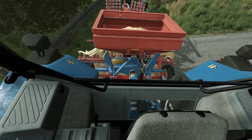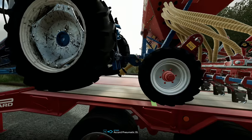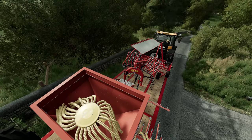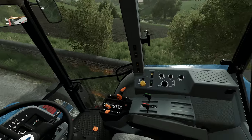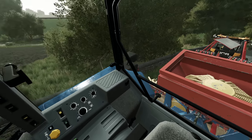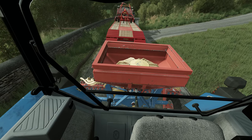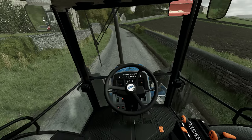I think I'm all right there. Let's have a quick look. Yeah, that's spot on. Let's just quickly jump up here. There we go, that's that. We'll put everything in. I think that's all right. Let's jump back up here. A little bit of an awkward spot, but let's see how we get on. Slowly does it. Ooh, nearly slid off, that did. That wasn't the cleanest of exits off the trailer, but we did the job.